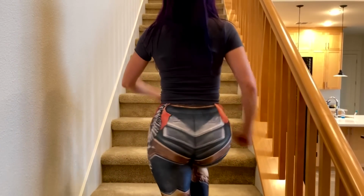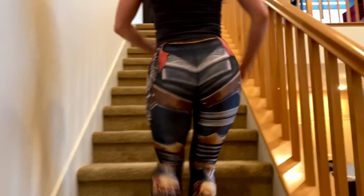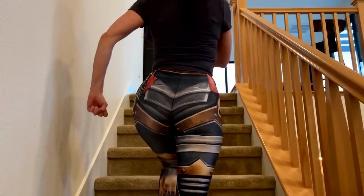Well, you know, there's one more space I want to show you. And that final space that I need to show you is up these stairs. Chaos Cultist, let's climb. You're welcome.